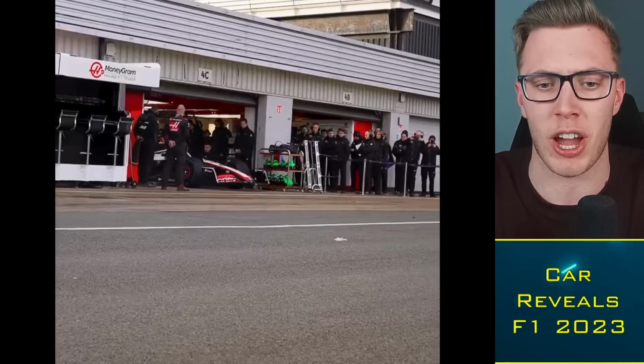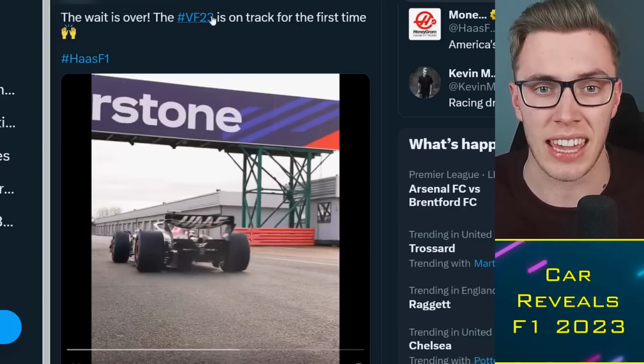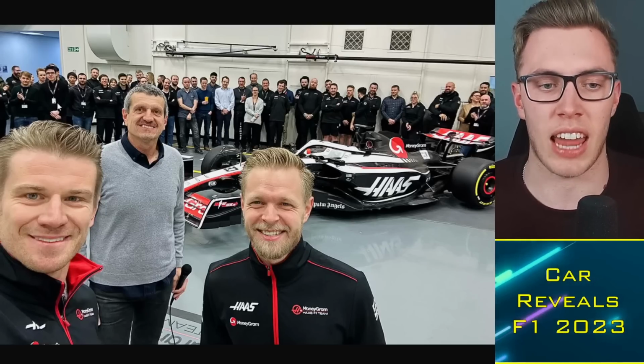Loads of shakedowns currently going on at Silverstone. This is the brand new Haas coming out of the garage here today, and we actually saw the Red Bull do the same thing yesterday. These are some images of the Haas. They've said that this year is going to be better than last year. Of course, every team says that, but we'll see about that one. But yeah, these are just some images of the Haas with, of course, Hülkenberg, Magnussen, Gunderstein, and the crew in the background.